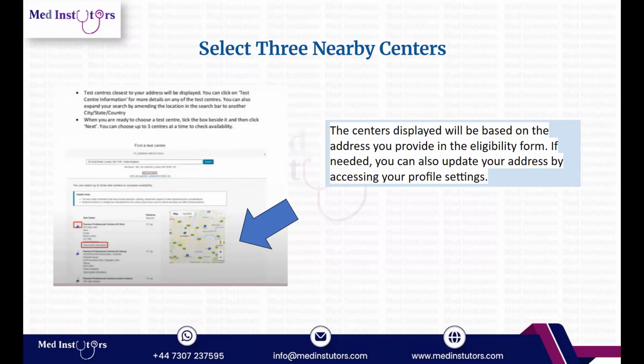For instance, if you want to write the exam in exam center A, please keep in mind you should have a backup for B and C as well. If unfortunately you cannot manage to book the exam in exam center A, then please be ready for center B as well.